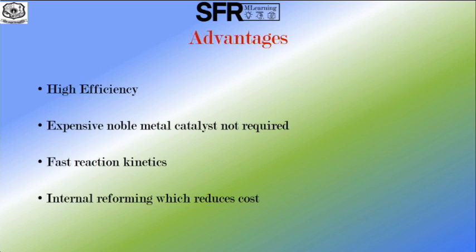The advantages of MCFC are it is a high efficiency power generating device, and here we do not use any expensive catalysts like titanium or platinum, but we use very cheap nickel as catalyst. And these MCFC produce immediate electricity by a fast reaction kinetics. And here the internal reforming reduces the cost, since the conversion of hydrogen takes place within the fuel cell itself.